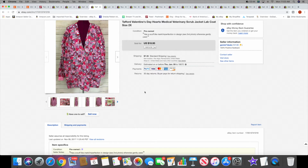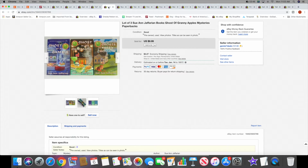So, anyway, moving on. These came out of a bag sale at a rummage sale, and I was actually going to keep these, and then I started reading a page or two, and I'm like, okay, they might not be my thing. So I listed the lot for $9.99, and that's what they sold for, $9.99 plus shipping.